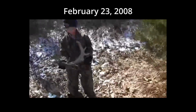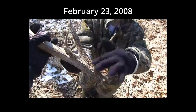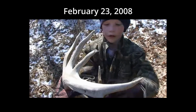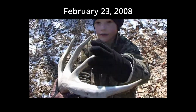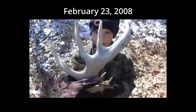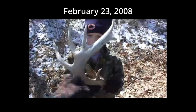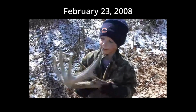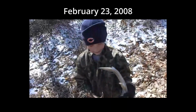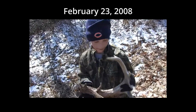Let's see what this shed looks like. 1, 2, 3, 4, 5, 6, 7, 8, 9, 10, 11, 12. 12 point, is he? Yeah. That is a monster shed, buddy. You gotta be proud of that one. I bet you can't wait to show Mom, huh? Yeah. Pretty good. This is probably one I'll keep for the rest of my life.